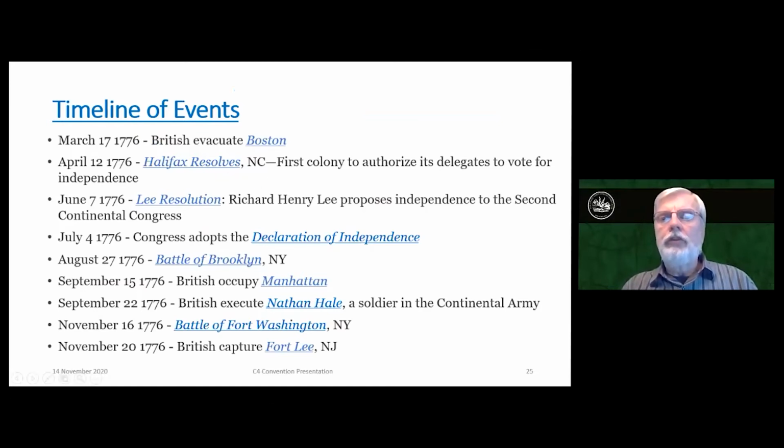It was the first colony to authorize its delegates to vote for independence. Lee's resolution proposes independence at the Second Continental Congress. In July, we declare our independence.